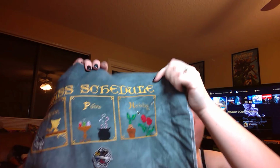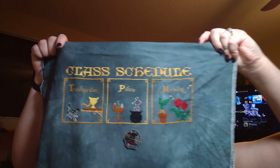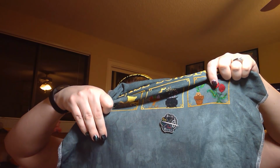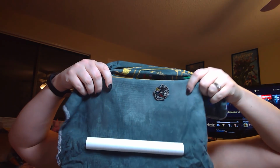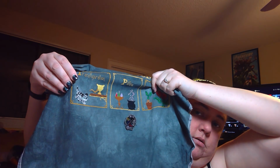Fantastic Beasts and Where to Find Them. And so I might ask for that part of the little pattern and add him in because I think that would be really cute. But yeah, I basically over here I need to stitch all the squares, but this is where History of Magic will go right over here.